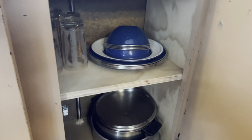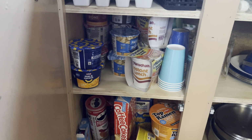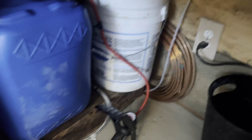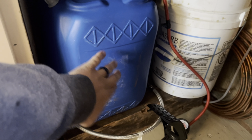Got all of our dishware and food storage in here, a bunch of junk food for me and my sons. All that's just put hot water in and cook it that way. Nice oak countertop, live edge. I still have to stain it, but the water system for this sink is actually this jug, which I got to get a different jug, but this was just kind of a test run.